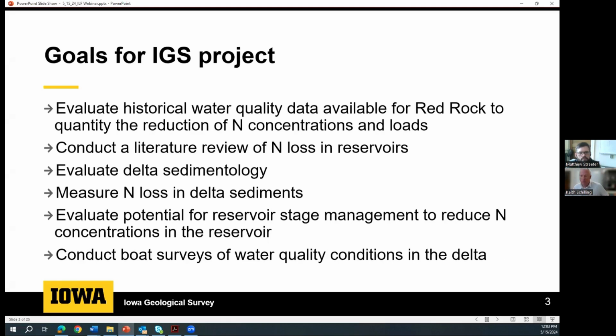More specifically, we had several goals of the project, and we're going to talk about some of these during this presentation. Our first part was to analyze historical conditions in Lake Red Rock to quantify the current nitrate load reductions occurring. Then Matthew will talk about some of the delta sedimentology, and then we'll get into how we measured total nitrogen loss in delta sediments, and then we'll end with how we can use this information to come up with a plan to reduce nitrate concentrations with reservoir stage management. We have a current project going on where we're doing boat surveys at Lake Red Rock, and we'll talk about that at the end too.